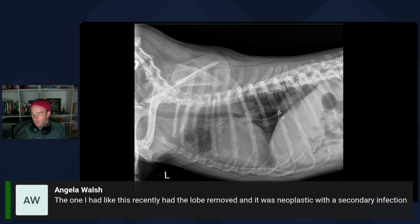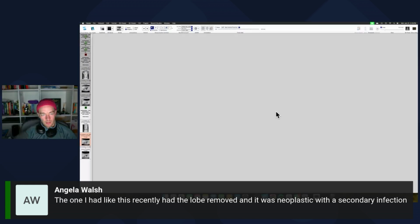Yeah, so the one that I had recently, it was a pleural neoplasia with secondary infection, and with secondary torsion, because that's what I would be worried about. You get some sort of pleural neoplasia like a carcinomatosis or something like that, and then the pleural fluid causes that to be a little more buoyant, and then it swivels. But I suppose you have anything that disrupts that.